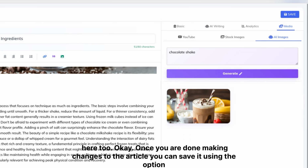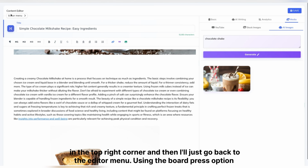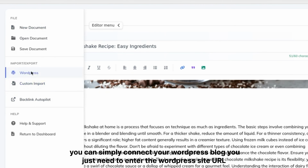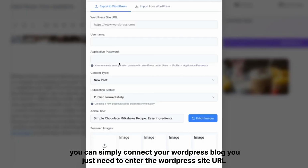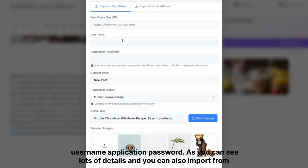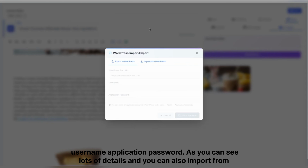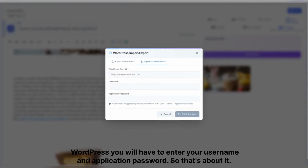Okay, once you are done making changes to the article, you can save it using the option in the top right corner. And then I'll just go back to the editor menu. Using the WordPress option, you can simply connect your WordPress blog. You just need to enter the WordPress site URL, username, application password. So as you can see, lots of details, and you can also import from WordPress. You will have to enter your username and application password.